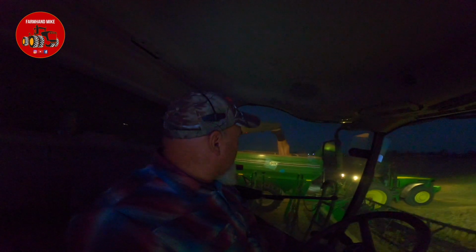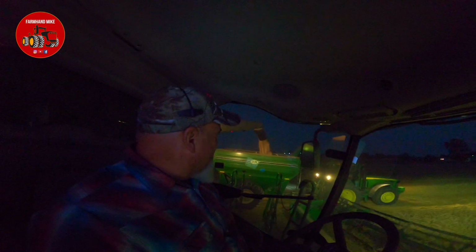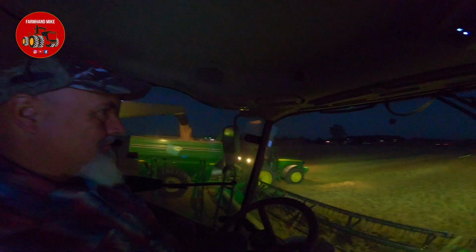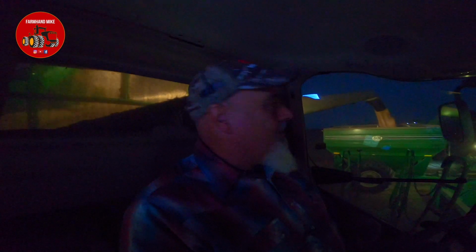I told you that was going to be my last clip a little bit ago, but hey, everything's going good, so why not a nice nighttime shot here of unloading on the go. Soybeans have picked up about a point of moisture, so they're just a tad over 15% right now.